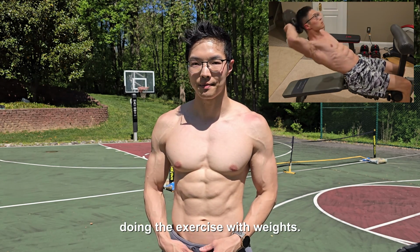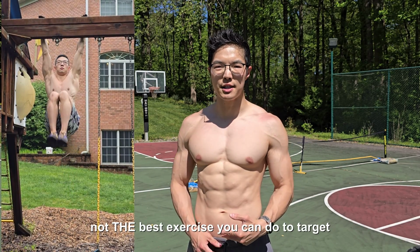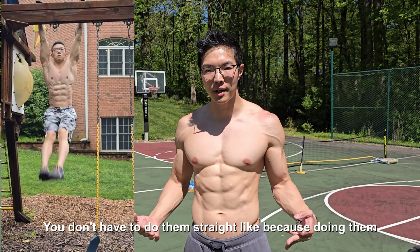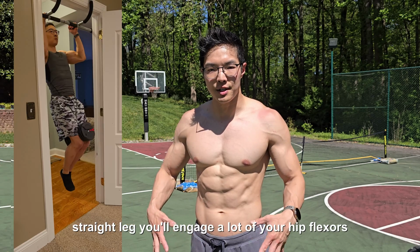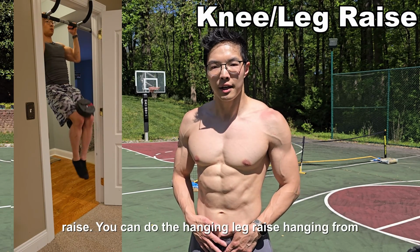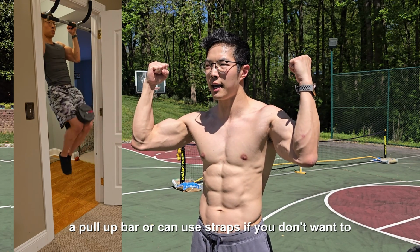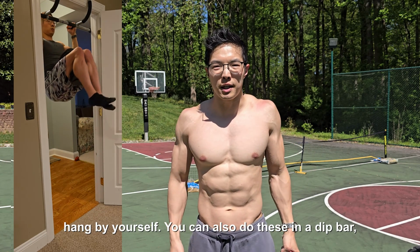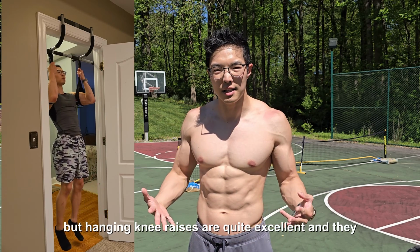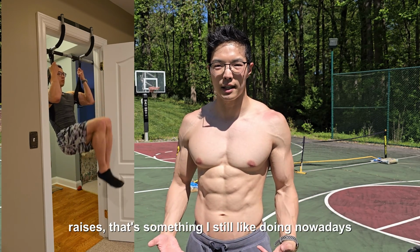Hanging knee raises kinesiologically are one of the best, if not the best exercise you can do to target your lower ab muscles. You don't have to do them straight leg, because doing them straight leg, you'll engage a lot of your hip flexors instead of your abs. Hip flexors are important, but we want to target our lower abs using the hanging leg raise. You can do the hanging leg raise hanging from a pull-up bar, or you can use straps if you don't want to hang by yourself. You can also do these in a dip bar, but hanging knee raises are quite excellent, and they can scale up by adding weights to them. So hanging knee raises, that's something I still like doing nowadays.